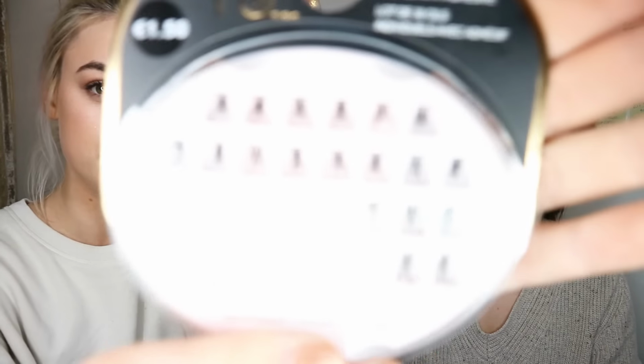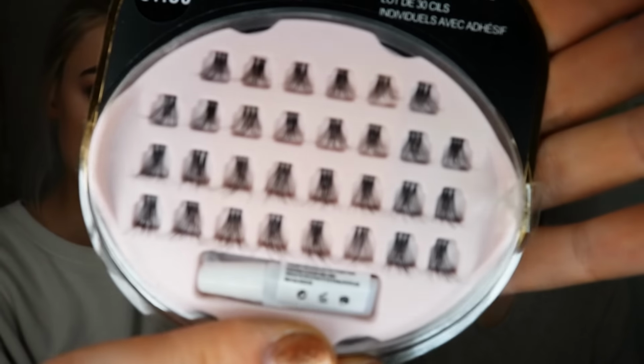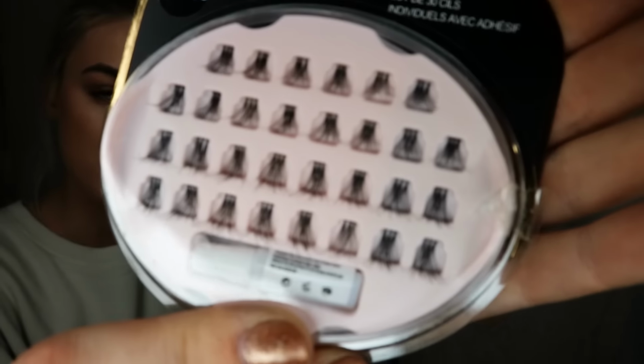So instead of giving her these ones, which are the strip lashes, the wispy ones, I'm actually going to give her these ones. Can you even see these? These ones are from PS Beauty, which is a range in Primark. They're literally just individual lashes, but they're done in clusters of 3. So you literally only need 3 or 4 of them, and it looks like you've got lashes on.